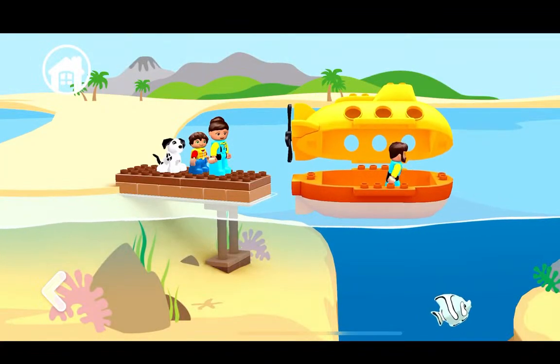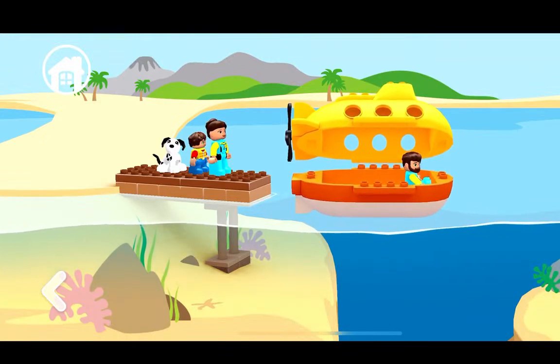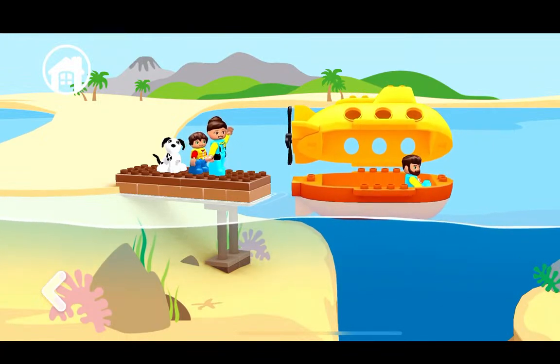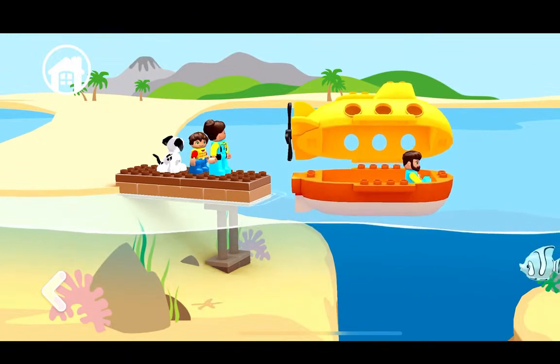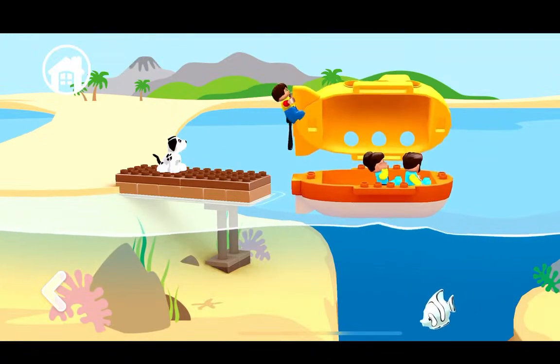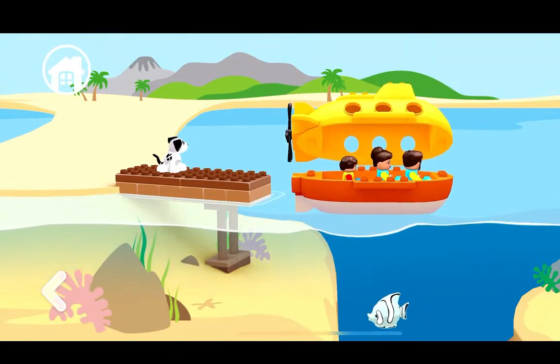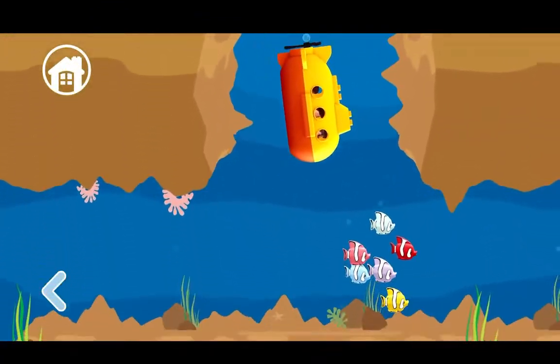Today we will dive in a submarine. Let's see what's under the water. Let's put the passengers and let's go. Seat, seat. Okay. Oh, see, it's many fishes.